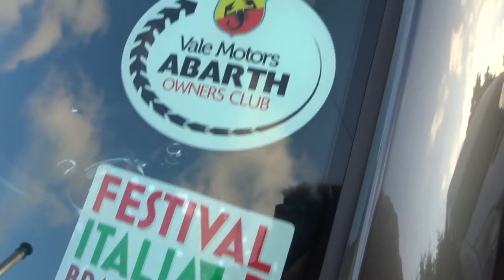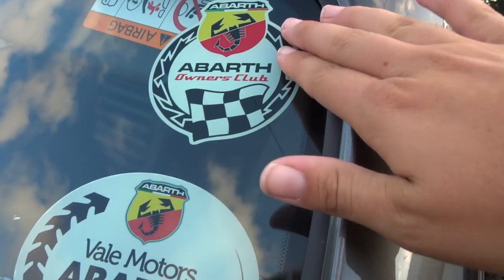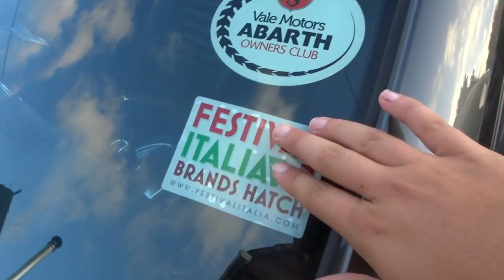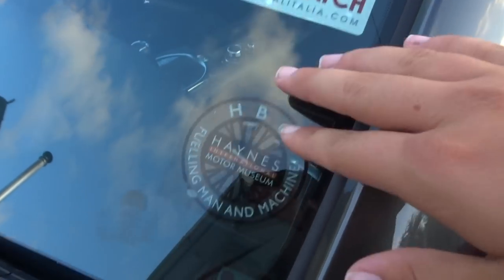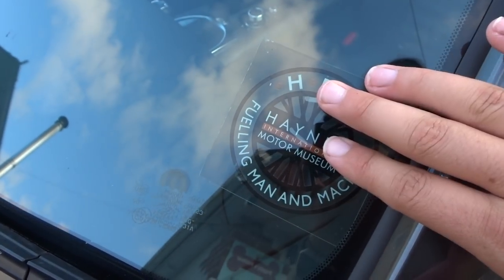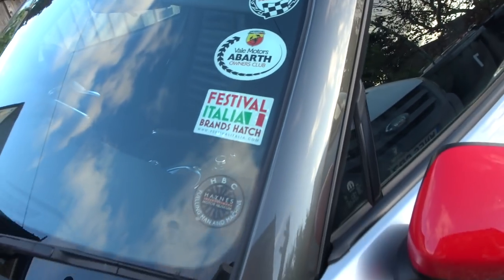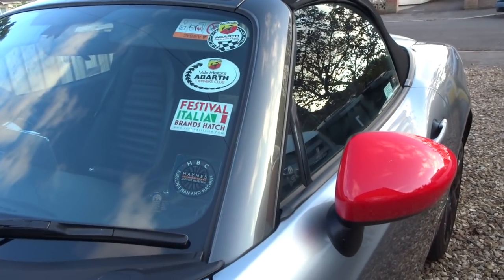French day. There we go, another sticker added to my events list. So I've got the Abarth Owners Club, Festival Italia, Brands Hatch, and then Haynes Motor Museum breakfast meet. So I've got a nice little windscreen internal sticker collection happening on the one-four at the moment. To be honest, I don't think I've ever taken one of my cars to as many shows and events so far, and I'm hoping to go to plenty more in the future with my Abarth 124 Spider.